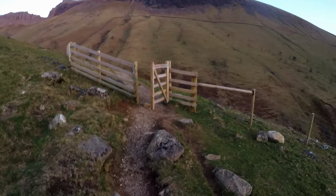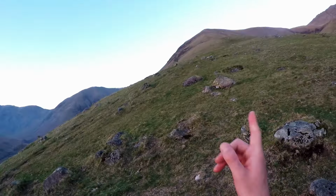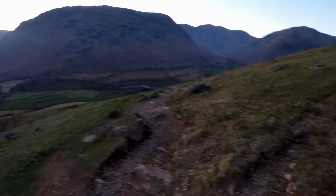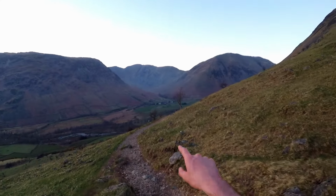Oh, the gate didn't shut. Gotta keep the gate shut. This is where we made the brutal decision to do the two mountains before Scafell Pike. So yeah, back on the trail we came up, and we'll go back across the bridge, and there I can see my red car.